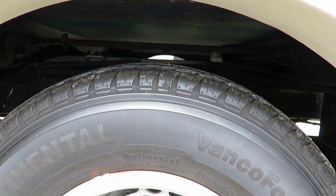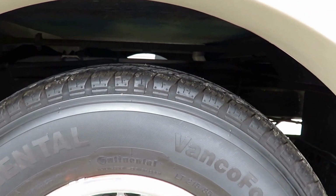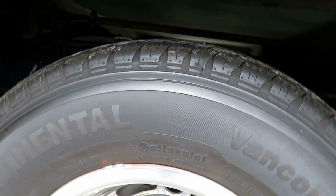This is how they had it stored. They didn't clean it just to bring it to us. They had, whatever you want to call it, Armor All, or treated the tires when it was in storage. Everything in this is just shiny, good looking and new.